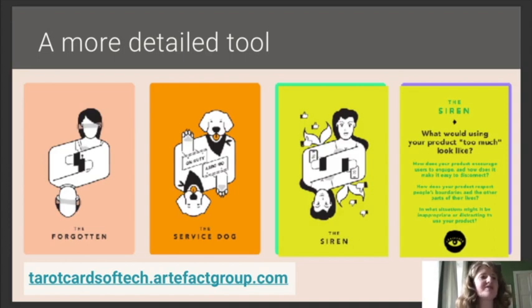So we have here the siren, and on the back it says, what would using your product too much look like? So go to tarotcardsoftech.artifactgroup.com to download those. They're free. So the personas non grata, I would use during ideation when you've come up with an idea and you would like to think about, what might be some unwanted users and how can we come up with some of those stress cases in a quick and lightweight way.